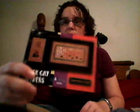Right here. They're both on the same chart because they're flip-its. This is Spiders by Lizzie Kate. It's on the same chart as Black Cat.